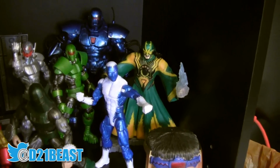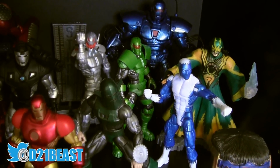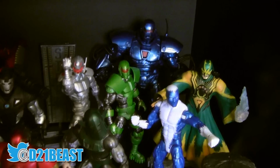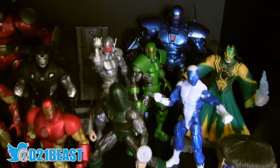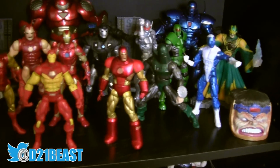We've got the Mandarin figure from the Iron Man Mandarin 2-pack. We have Titanium Man from the Iron Man 2 wave of, I think it was Walmart exclusive Iron Man figures. We've got the Build-A-Figure Ironmonger, and then we've also got the Iron Man 3 Marvel Legends wave Ultron. Now, I don't think he was ever on the 90s cartoon, but my other Ultron figures are with my Marvel Legends villains shelf, so we'll see that in just a moment.